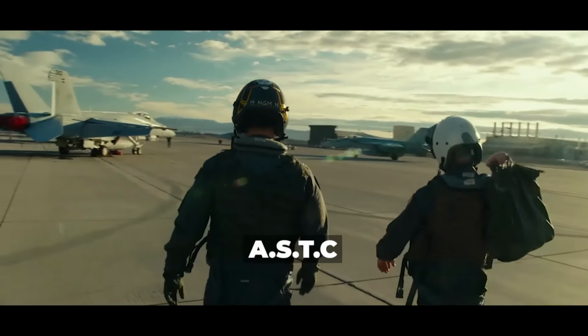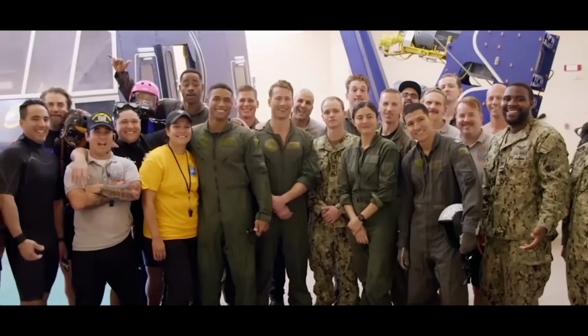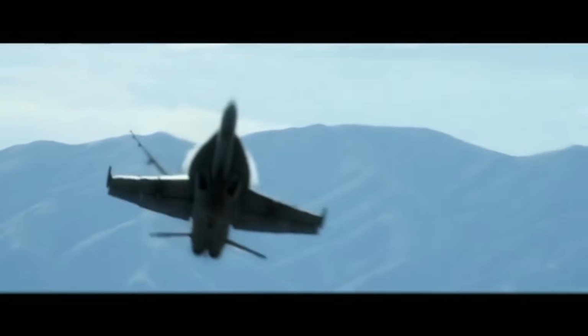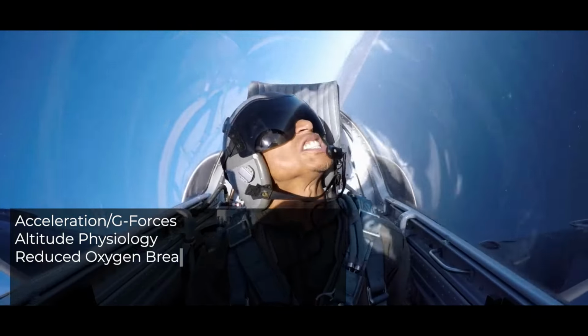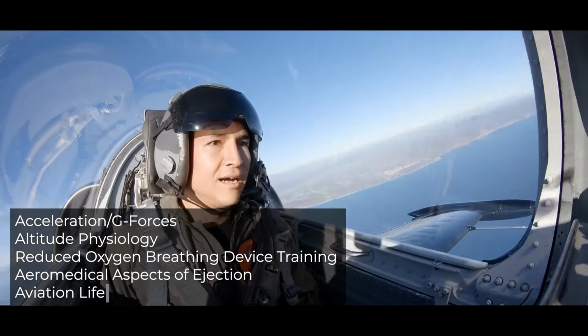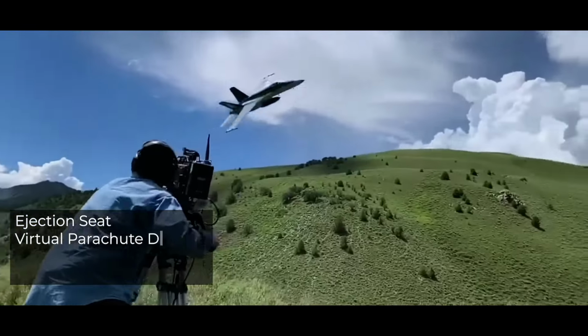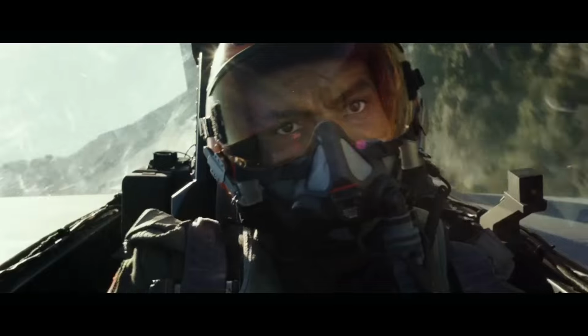The ASTC, or Aviation Survival Training Curriculum, everyone had to complete to qualify for the extensive flying sequences, included classroom lessons on topics like acceleration, G-forces, altitude physiology, reduced oxygen breathing device training, aeromedical aspects of ejection, and aviation life support systems. Once they'd done their homework, they were allowed to move on to ejection seat training and virtual parachute descent, parachute landing fall, then lateral drift training. I told you this stuff was intense, but that's nothing yet.